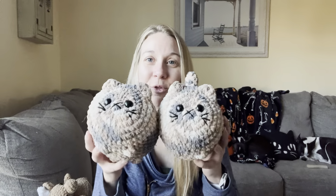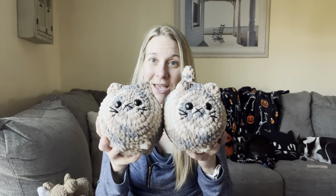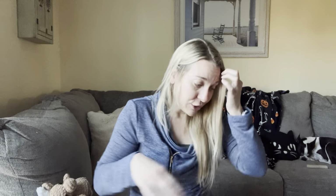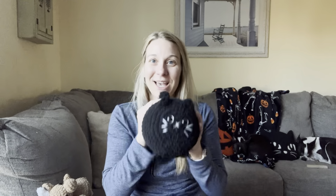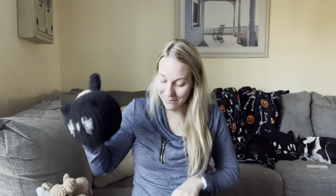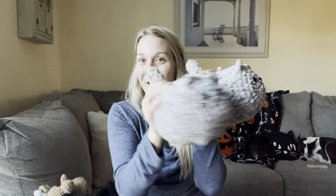I made 2 out of this one. I think this is called the Toasted Birch, from Bernat, and I love the way these ones turn out. I think they're beautiful. So I made 2 of those guys. I made 2 in black because the black cats are usually pretty popular. This guy is super chunky. So I made 2 in the black. Really love the pebble dot, and so I made 2 in pebble dot.